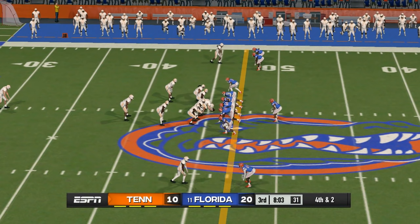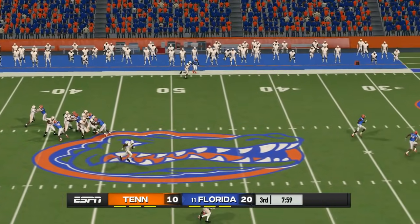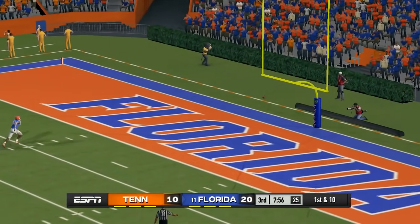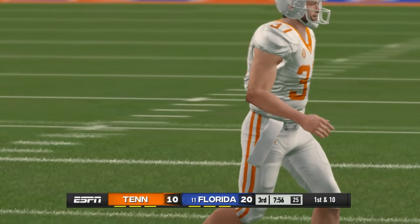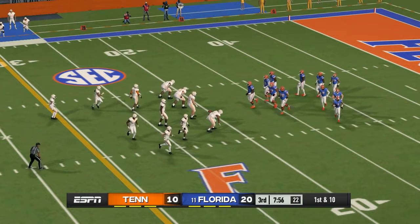Brooks is waiting for the snap. It's away, and it's a booming punt. This one's going to be down in the end zone for a touchback. And here we go with the offense ready to get things going again.